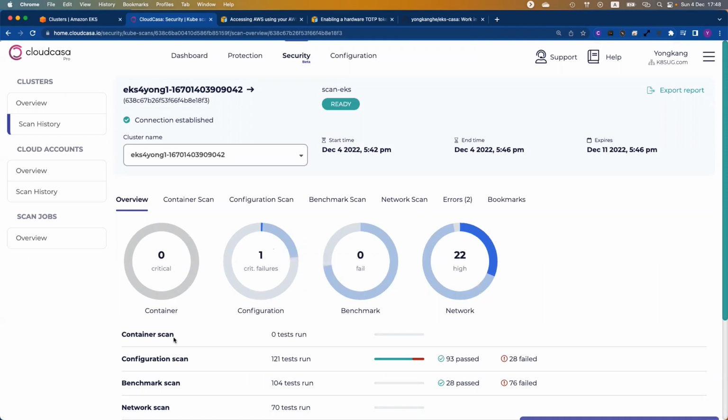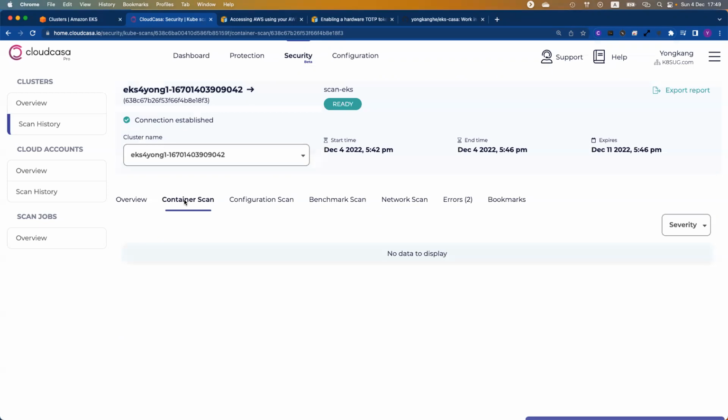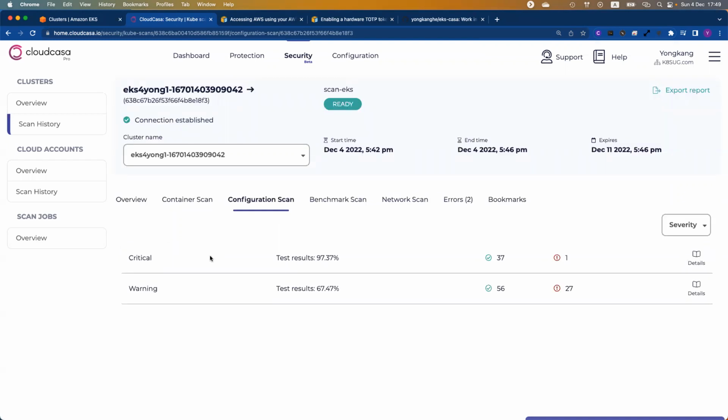What about my container scan? What about my configuration scan? What about the CIS benchmark? How many jobs failed? What about my network scan? If you click the container scan, for example, it will give you some more details. For the container scan, I don't really have any issues right now. But if I click the configuration scan, you will see the critical issues listed here.